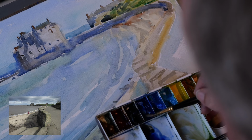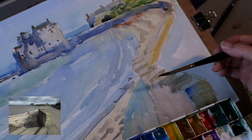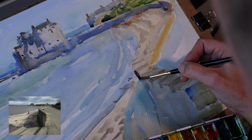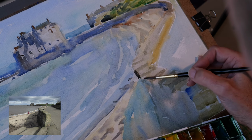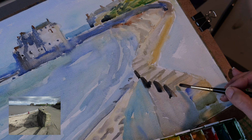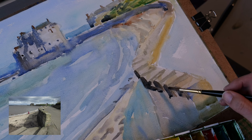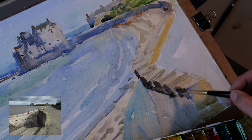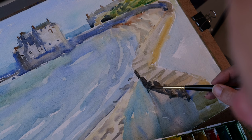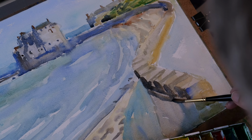Right, now we're going to do the shadow side of the wall, which is much darker. Now, when you're painting from life, you get a completely accurate range of what the value is. But when you're painting from a photograph, you're never quite sure, because photographs do lie an awful lot. Okay. So there's the side of the bricks coming in. Quite effective. That's looking good. I was wondering how I was going to do that.